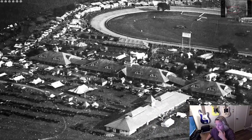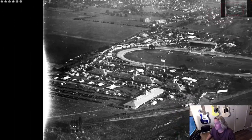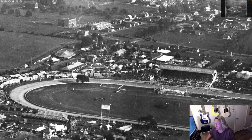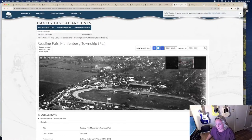These big buildings. So this is where the mall sat, and now there's not really much of that left. Boscov's would be maybe right back here. I don't know. It sits right behind where the fairgrounds was. But it was there. Boscov's was built well before the fairgrounds went away.